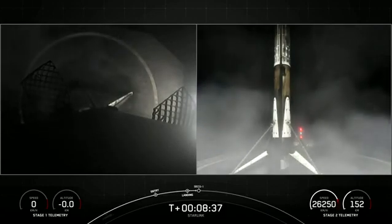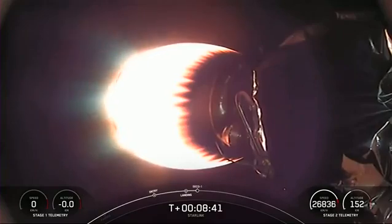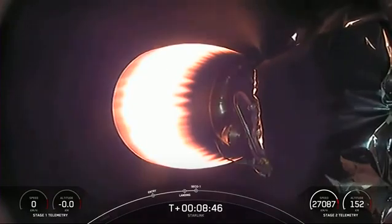And now we're coming up on second engine cutoff. And vac shutdown.